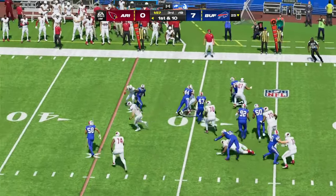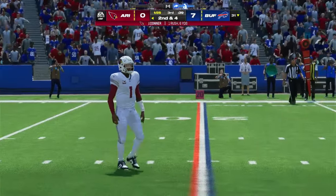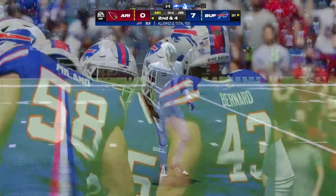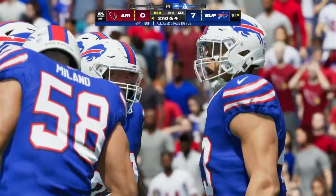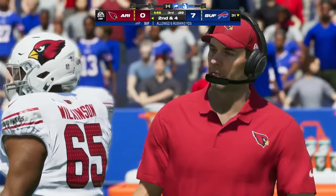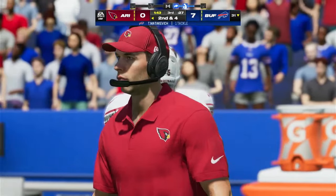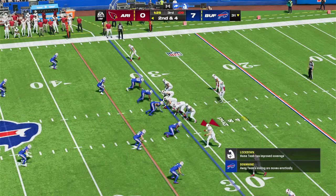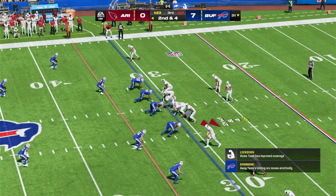First carry for James Conner. He'll be dropped after a gain of about 6 across the 30 to the 31. They'd love to just strike back with a touchdown right here, and if it's a long play, so be it. But the main goal, get a couple of first downs, run some plays, run some clock, allow their defense to get a chance to catch their breath, settle down, and relax a little bit after they just gave up a score.